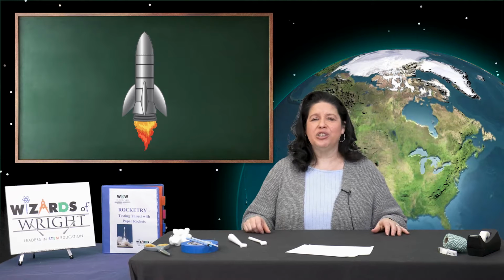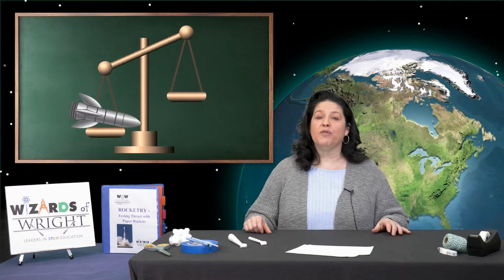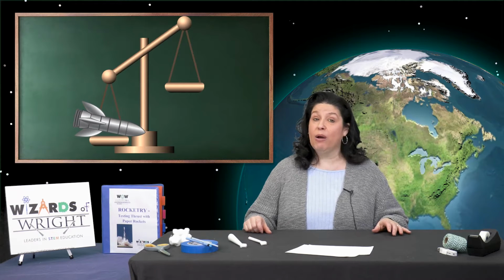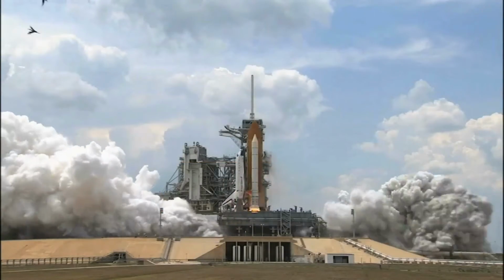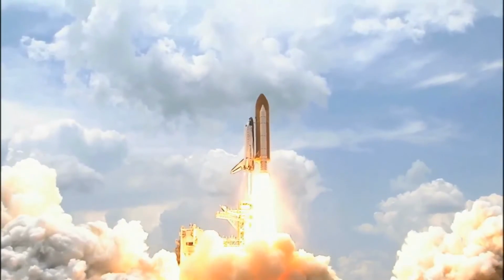So, how do engineers get rockets into space? Rockets that are launched into space are very heavy and require something powerful to push them. Engineers design rocket engines to do just that. The push that a rocket engine provides is called thrust.